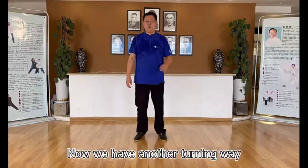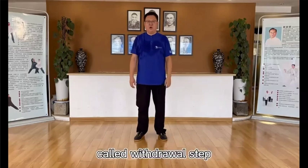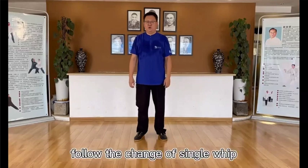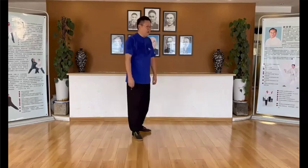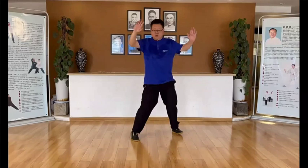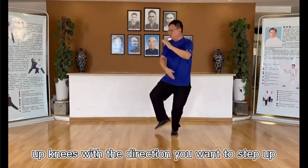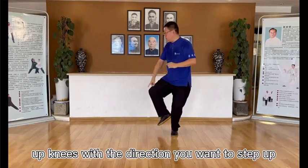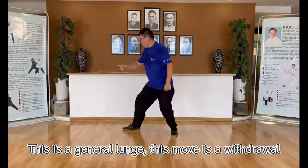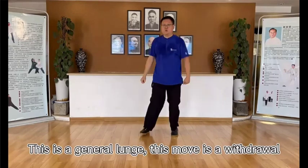Now we have another turning way called withdrawal step. Follow the change of single whip. Turning waist, lifting knees, turning up, knees up with the direction you want to step. Turn around. This general lunge, this move is a withdrawal step.